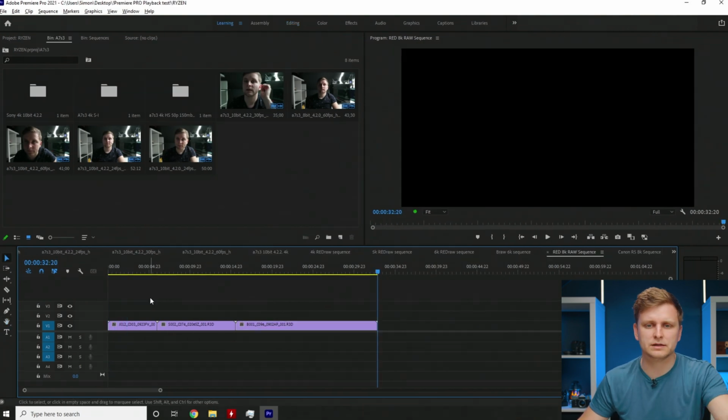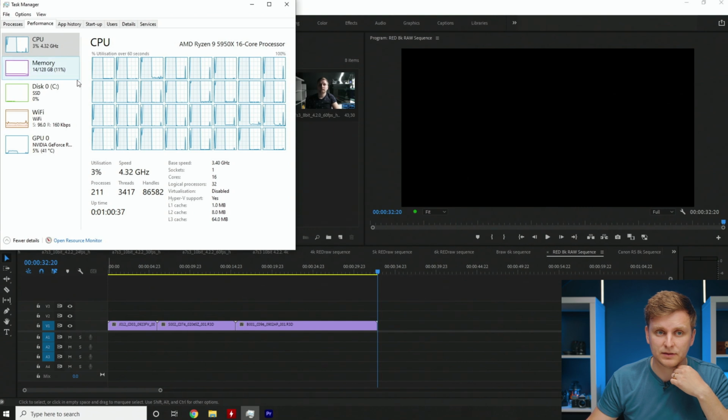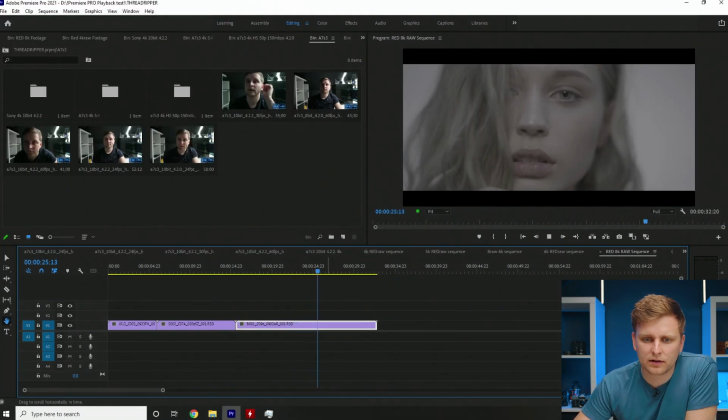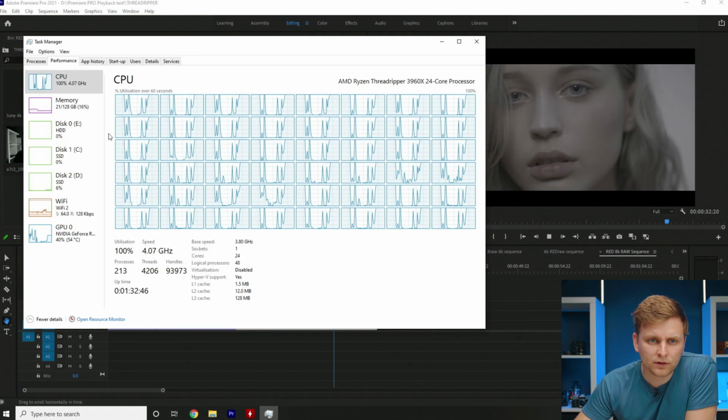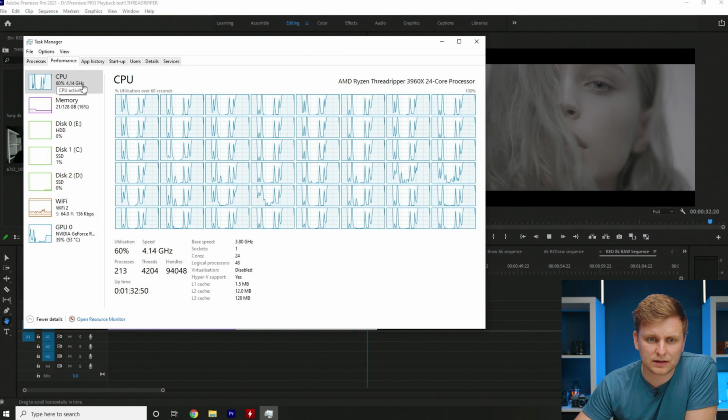So let's go back to our Ryzen system. What did our Ryzen system do? Played it back, 0 frames dropped, 8K raw red. Yeah, it was very much CPU and a little bit of GPU there as well. Utilization a bit less. See how our Threadripper is doing over here. Look, playing it back, no problem. No frames dropped. CPU is 100% at 4.1 gigahertz.